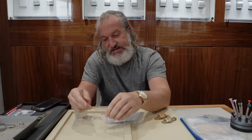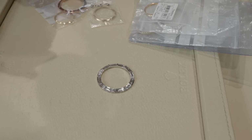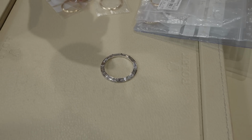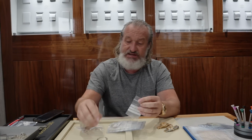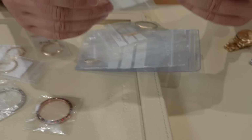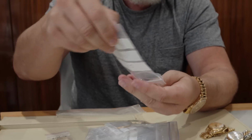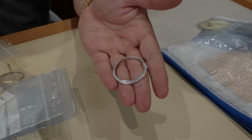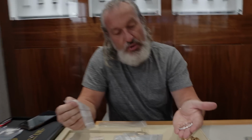That is a Daytona Piguet bezel, a bezel that I had made for a client who has reverted back and put the factory bezel back on. Fancied a little bit of bling. A couple of other ones, a little tutti frutti. This is a bezel that I've had made for a Datejust 2. Higher quality than your standard one. You know, we'll put that on a watch.